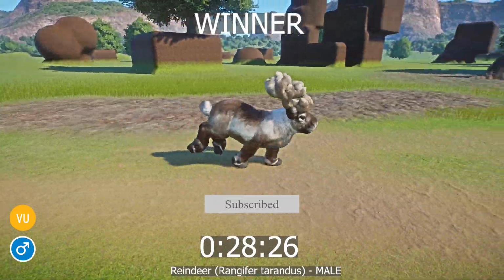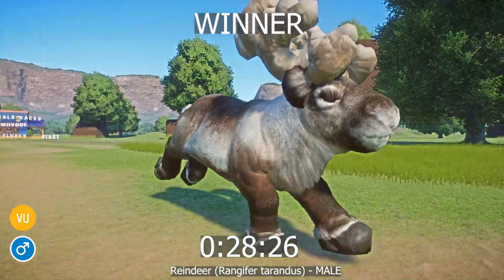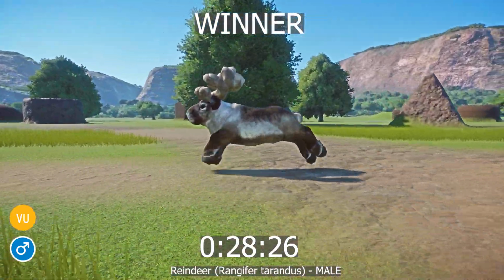Reindeer shed their antlers every year so new ones can grow. Males shed their antlers at the end of the mating season and females shed theirs after they have given birth. The most mature and dominant reindeer stags have the largest antlers.